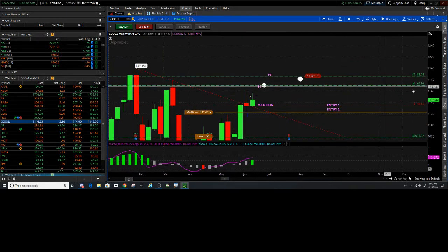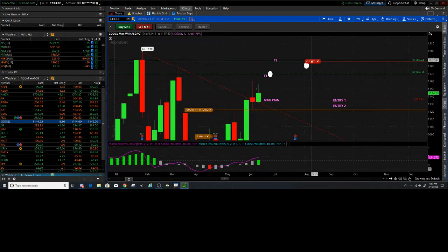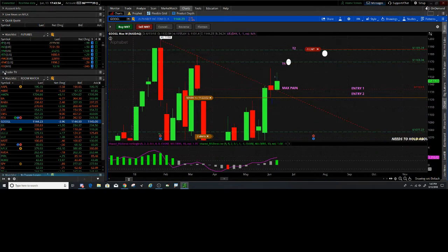Now T1 to the upside, this is what we're looking for: 1169, T2 coming in at 1185. That's where I have my sell there for Google. Let's look at that. What does that look like on the sell right now? Give me one second, just going to check my DOM here. If I were to sell Google there, what I'm looking at is selling it for $14.20. Realistically, if I wanted to, I could move this down to our T1 at 1169. I can give you those numbers tomorrow when we open back up.